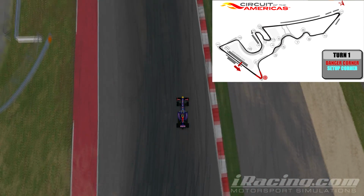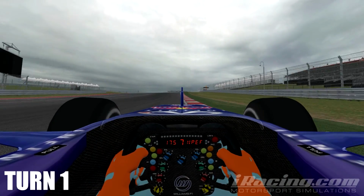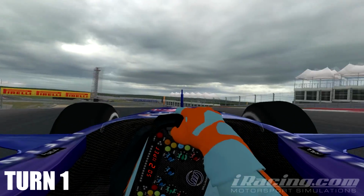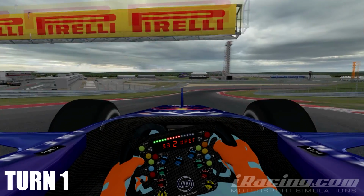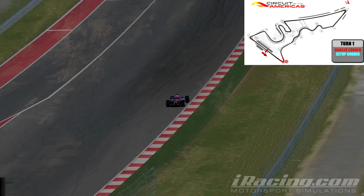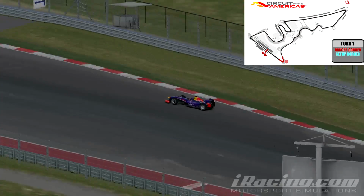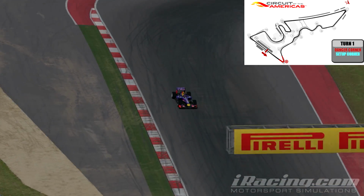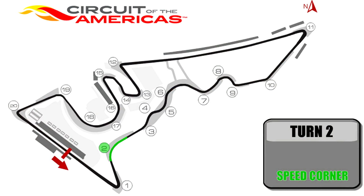Turn 1 has a very wide entry, and drivers setting this corner up from far wide will tempt others to try to pass on the inside. Turn 1 has a very late apex, but the inside curbing will unsettle the car, making the corner even more difficult. With a good run out of 1, we are flying down the hill as we head into turn 2.